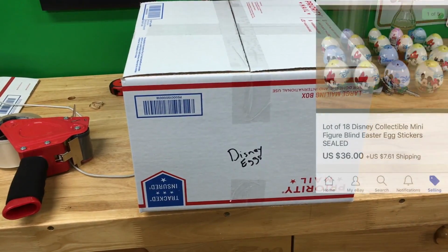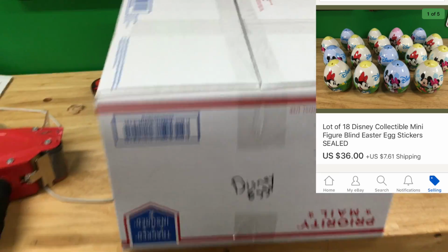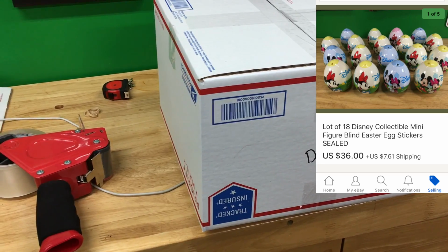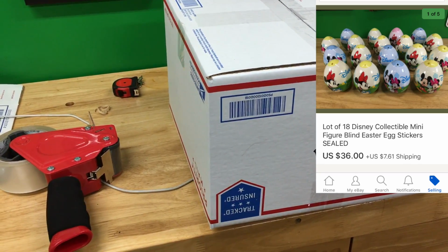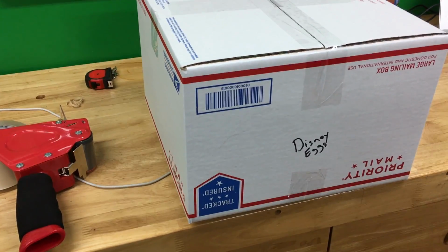All right, so this is another viewer order here. Disney eggs from Thomas. He paid $36 plus shipping on top for these. There are 18 eggs in here, and going out to his daughter. I hope she loves them, Thomas. Thanks so much for the business.